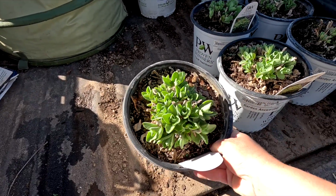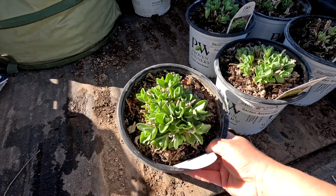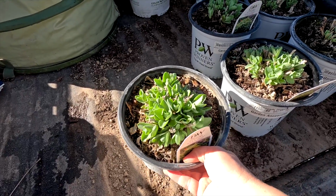They don't want to be fertilized. They hardly want to be watered. They're one of those really nice, no fuss plants.